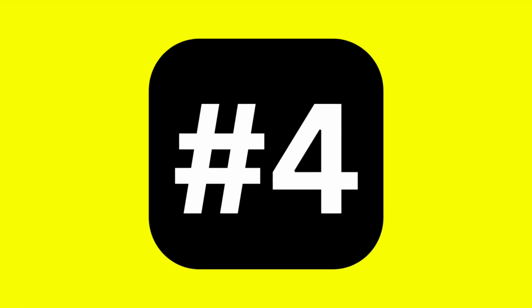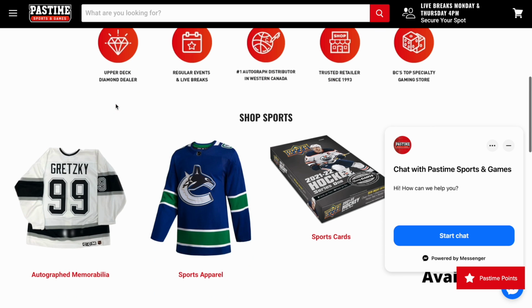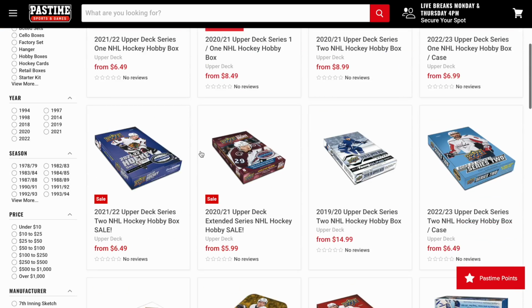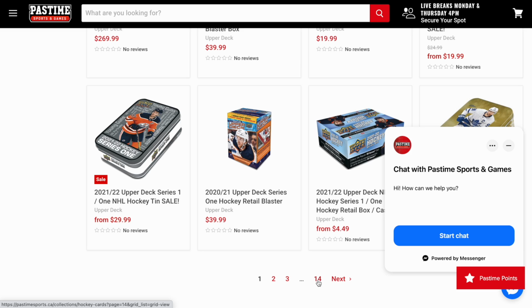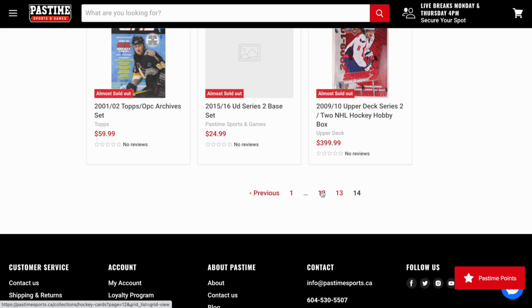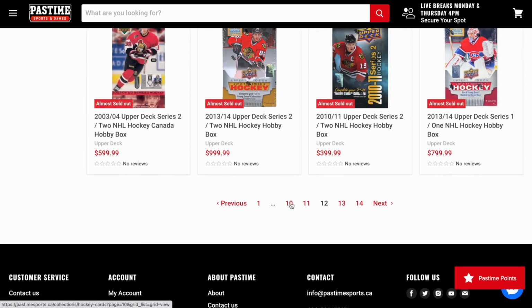In the fourth spot, we've got Pastime Sports Cards out in BC, I believe. One thing I really love right off the bat there, spend $100, free expedited parcel shipping in Canada. Very diverse store. They've got lots of things that you can get: hockey memorabilia, apparel, collectibles, cards. Very, very deep, large selection. You can buy single packs, loose packs from them online. You can buy the boxes. Pricing, I'd say, varies. They've got some good price stuff, some not so good price stuff, but they've got lots of pages of boxes. Pre-orders, they've got some vintage stuff. So a very good selection, and good options for pre-orders, for current stuff, for retro stuff, singles, boxes, a little bit of everything.